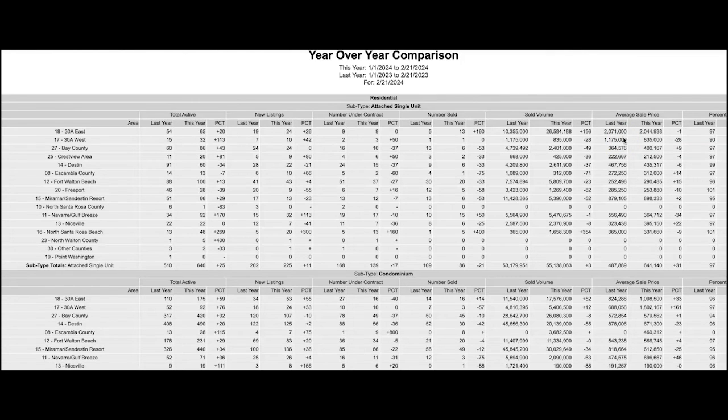Now, West End had a little bit more of a price difference. This year, you're looking at the average sales price at $835,000 compared to $1,175,000 last year back in January. But look at Crestview. Crestview prices actually have gone up, and so have Fort Walton Beach. Freeport is continuing to go up, and so is Miramar Beach. Not much difference overall in prices, and if you average all the communities and cities together, we actually went up in average sales price.